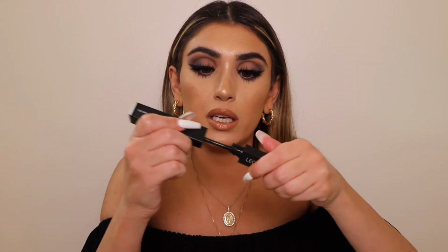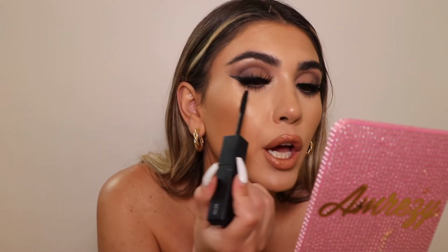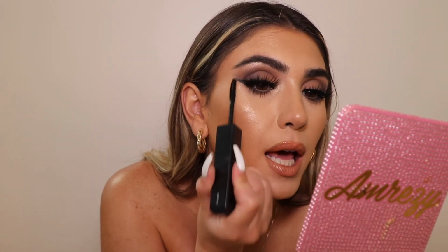And then what to do when you want to blend your falsies even further, so one layer on your regular lashes, take your mascara. I like to take my skinny end of my Huda Beauty mascara. I'm going to get a mirror. And the way to blend it without ruining your false lashes for the next wear, you're going to want to blend it upward like this.